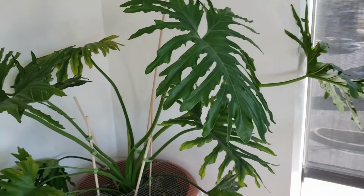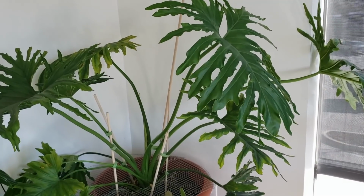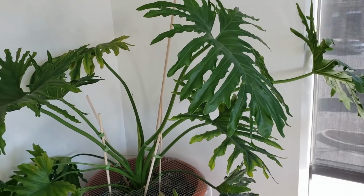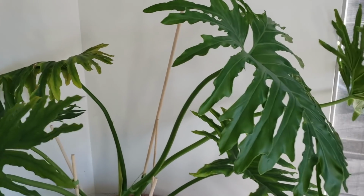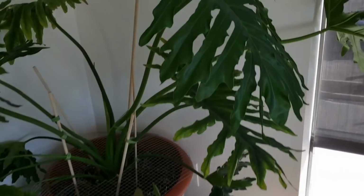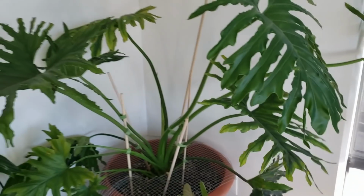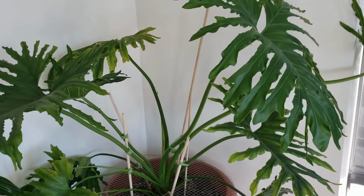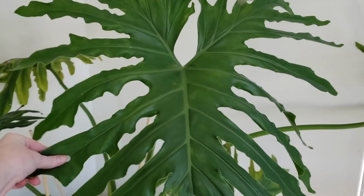And when I rescued the plant from a Lowe's near where I was living at the time, it was about 2 feet tall and it had significant root rot. It was absolutely horrendous and so sad. So I was able to nurse this plant back to health, and it just started growing so fast. And that is why it is my favorite plant, because I was able to nurse this guy from near death to this gigantic beauty that he is today.